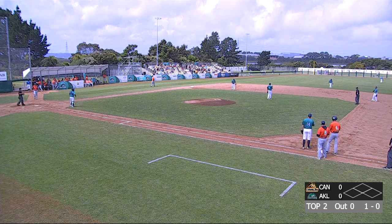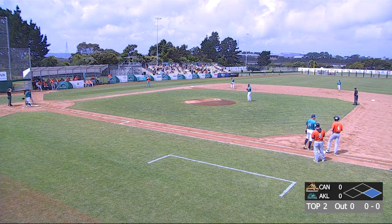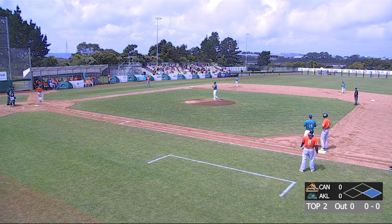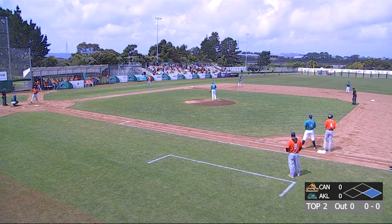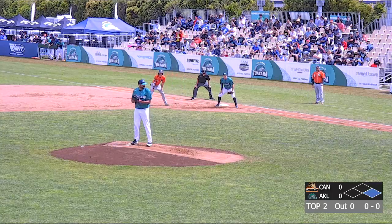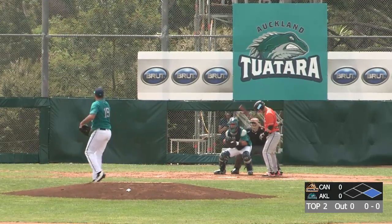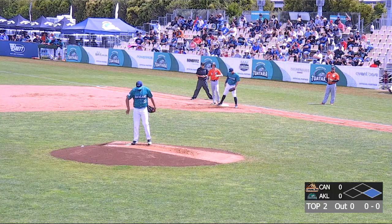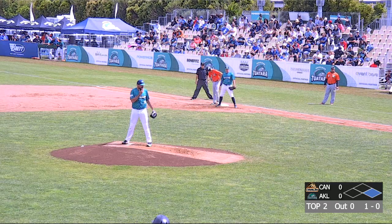Of course, any ball hit on the ground is more likely to go for a hit than a ball in the air, but the ball in the air can often result in extra bases. But with Commenter's pitching style, he is going to get a lot of ground balls, and he's going to need a little bit of luck on his side to hit the field with those grounders, a couple of them sneaking through for the Cavalry so far. So that will bring up the third baseman, Cam Warner, for the Canberra side.